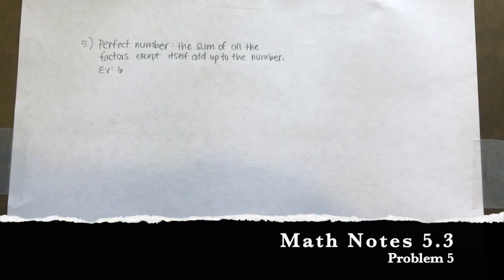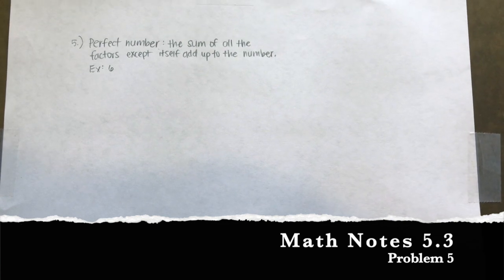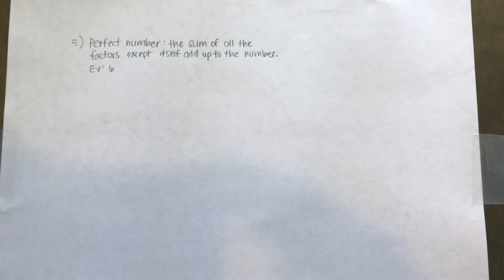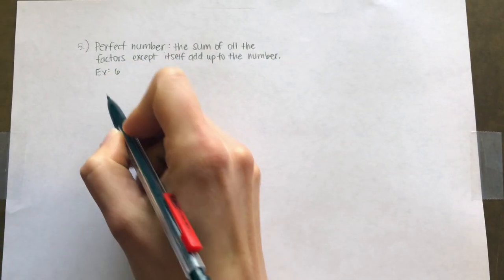All right, number 5 on the notes. Number 5 asks you to find the next perfect number after the number 6. A perfect number is a number where the sum of all the factors except for itself add up to the number. So you could try a few things.